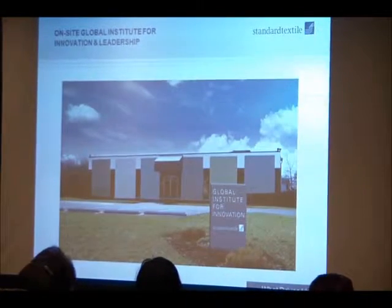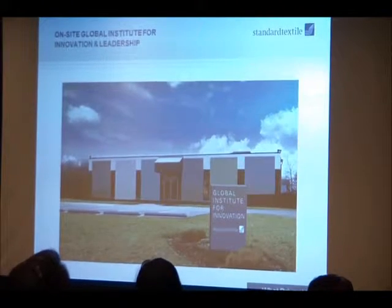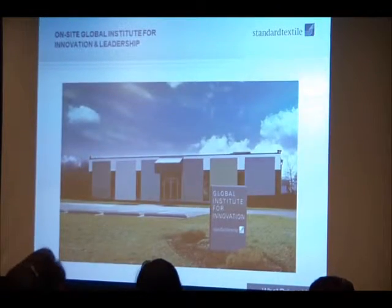We have a global institute for innovation where we come into a special room, and again, we brainstorm, think of ideas. As you know, I'll continue to say innovation because that's who we are.